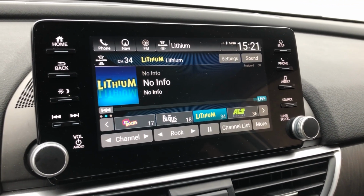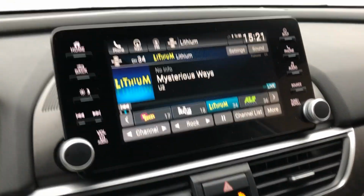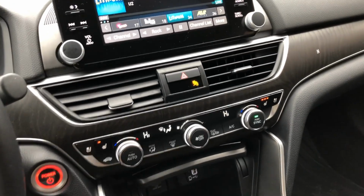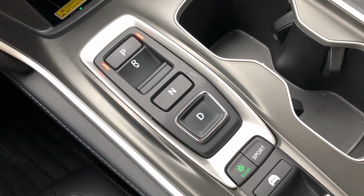There you go. Navigation, I mentioned it. Satellite radio. The presentation is wonderful. There's your vented and heated front seats. I mean, it's actually really nice looking. This, on the other hand, I'll get used to it once Honda discontinues it. I think that's what's going to happen.